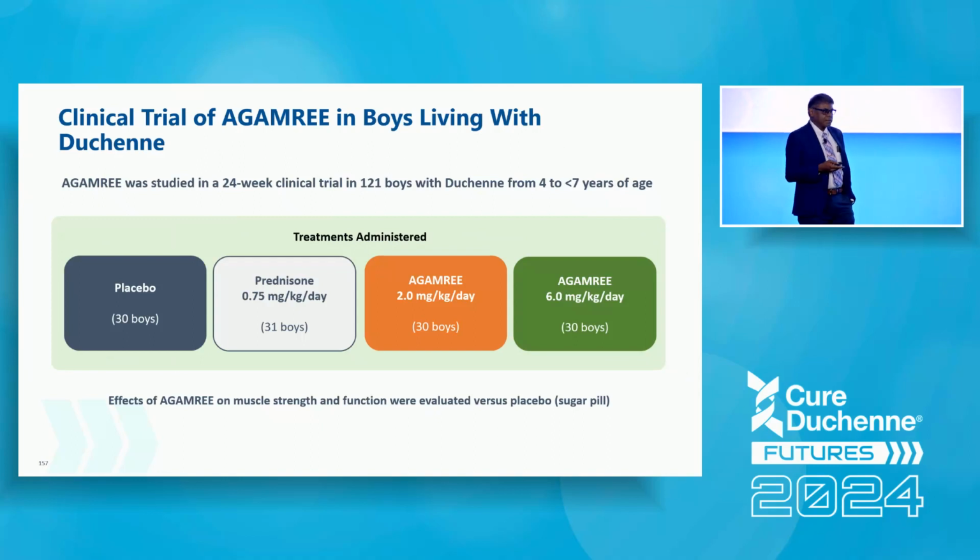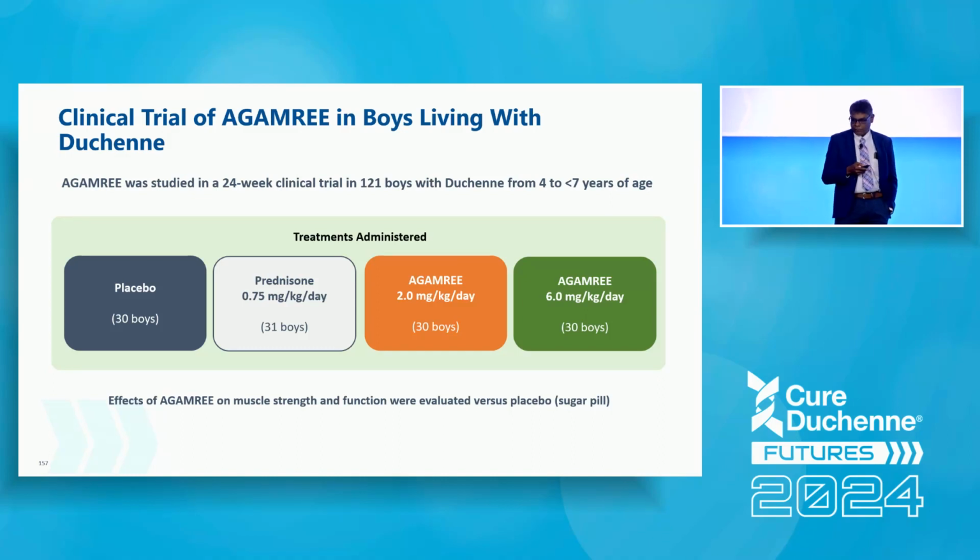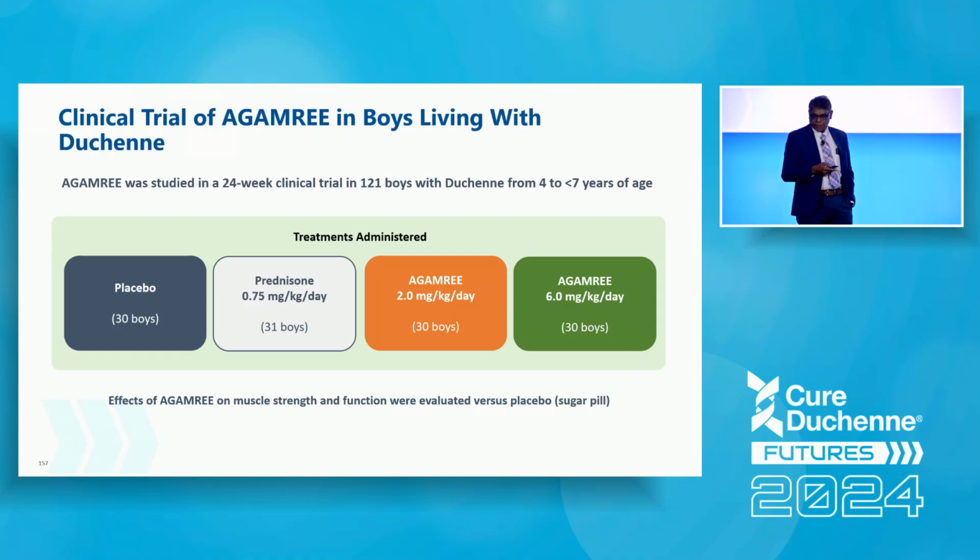The pivotal clinical trial that was performed was 24 weeks in duration. It was performed on 121 boys with Duchenne muscular dystrophy of ages between 4 and less than 7. It had 4 distinct arms: placebo, prednisone, which was considered the standard of care, and 2 doses of Agamree that were tested, 2 milligram per kilogram per day and 6 milligram per kilogram per day. As you can see, roughly 30 boys were assigned to each of these groups.